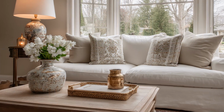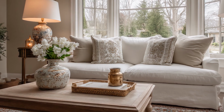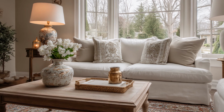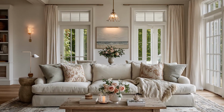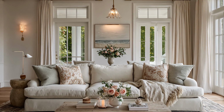To integrate them seamlessly, keep the surroundings minimal. Let the vintage item shine and support it with modern accents, perhaps a sleek table lamp or a structured rug. West Elm's refined backdrop allows vintage stars to truly glow, blending nostalgia with effortless sophistication.